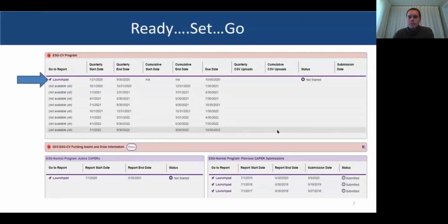Thank you, William. Good afternoon, everyone. We just want to draw your attention to your dashboard and that SAGE is ready for you to be able to enter your ESG-CV program. Yesterday evening when we looked, there were only 15 of you that had started it already, which is a really scary number to us, because the amount of effort to do this is pretty steep.